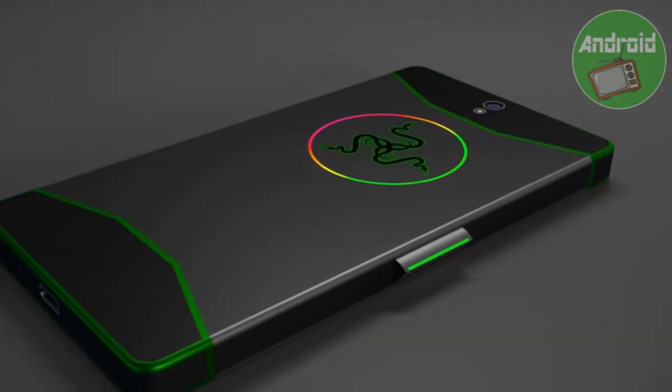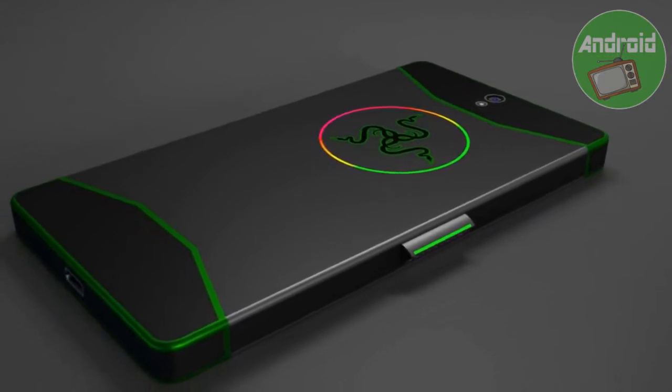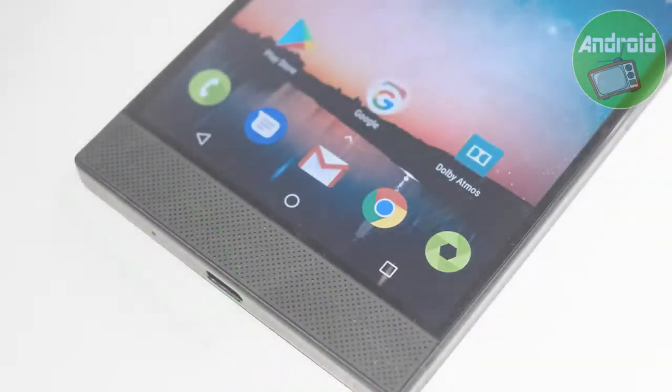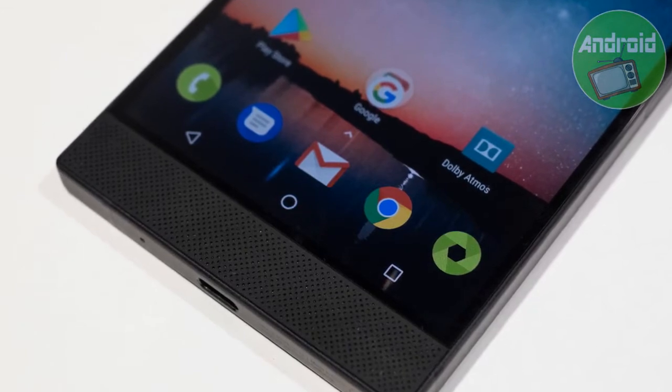The quick take. The Razer phone is supposed to be a device for enthusiasts, but for it to make sense at the $699 price point, you need to be the kind of enthusiast who doesn't care about water resistance, a good camera, or display daylight visibility.